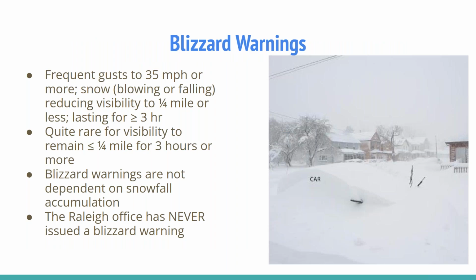Blizzard warnings. According to the National Weather Service definition, a blizzard warning has 3 criteria. You're required to have frequent gusts to 35 miles an hour or more. You're required to have snow, whether it's falling or blowing, that reduces the visibility to a quarter mile or less. And both of those, the wind and the snow visibility, need to last for at least 3 hours. It's quite rare for the visibility to remain less than a quarter of a mile for 3 hours or more. And blizzard warnings are not dependent on snowfall accumulation. The Raleigh office has never issued a blizzard warning.